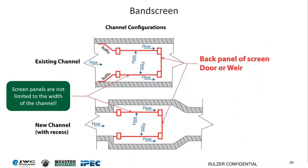So this diagram illustrates what I mean. We see the dark red lines show how the screen is installed in the channels, and the blue arrows show the direction of the flow. So we see how it enters through the front of the screen and it exits the sides before proceeding into the plant. And you can see on the back side of the machine, it's possible for us to introduce back panels as overflow weirs or doors to allow us to bypass the screen if that becomes necessary.